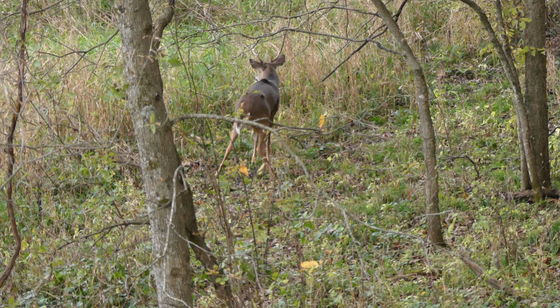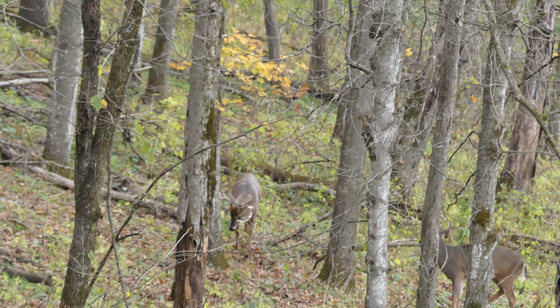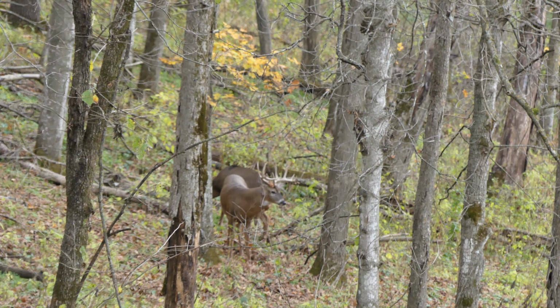So that kind of is what happened in Iowa. I ran up there and I just started looking for that same thing, fresh scrapes. And I found it on the first day and ended up jumping a really nice buck that day. And I knew that I just needed to sit it out and wait it out. So I had an encounter with a giant on day 2 of the hunt, just couldn't get him in for a shot.